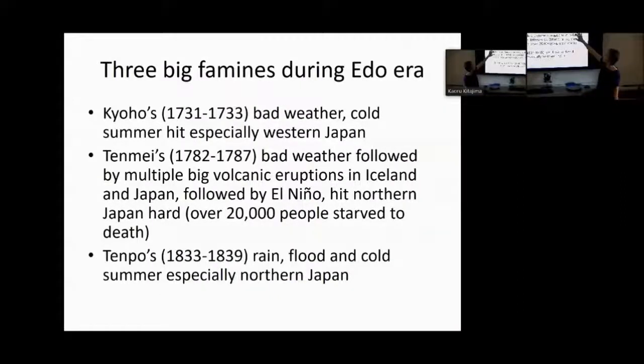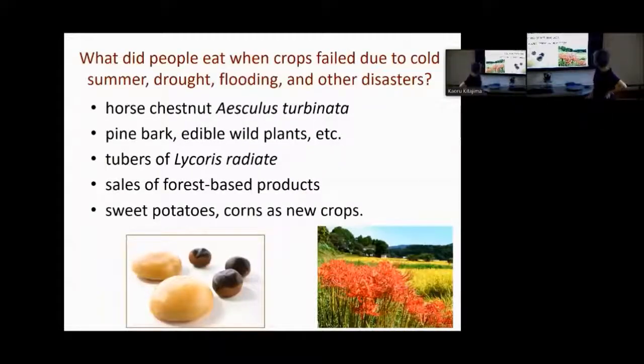So Kyoho, the middle of the Edo era, 300 years when Japan was closed, bad weather, a cold summer hit, especially Western Japan. This was the time of the little ice age in Europe too. And bad weather was followed by multiple big volcanic eruptions in Iceland and Japan, followed by El Nino, which hit northern Japan really hard. Lots of people died of starvation, farmers included, and temple. These are three major big famines induced by natural disasters, but compounded by lack of resources.